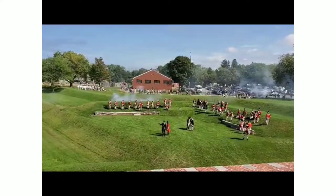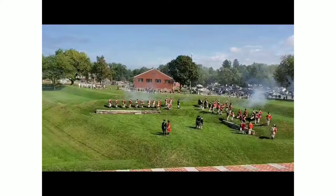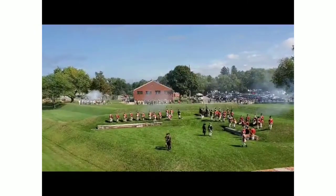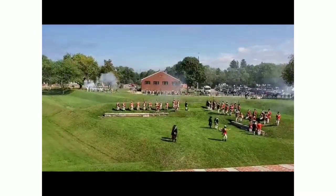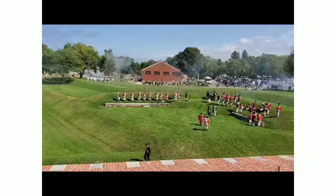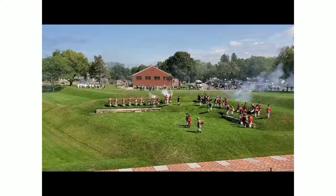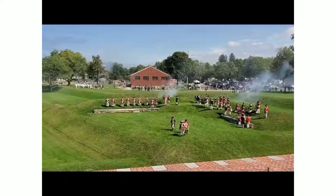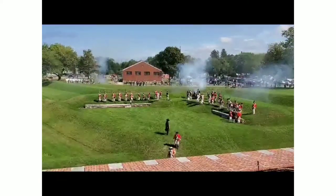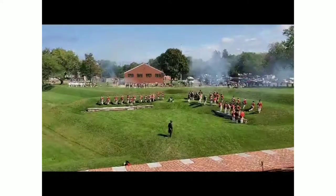So you can see on the right flank that the weight of attack is driving back the light troops that have been sent out to hopefully delay them. And we have quite a heavy firefight going on. As this firefight continues, you can notice less than half of the muskets are firing, because even when you fire a blank round, it is still black powder and it still fouls the weapon.